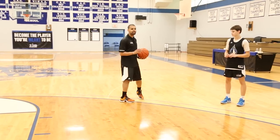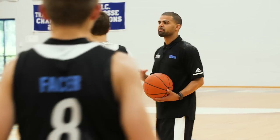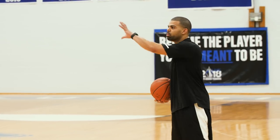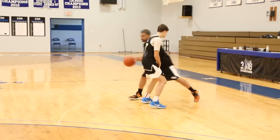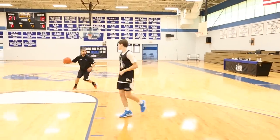So we always want to maintain the importance of spacing and reading each other to where we're all moving in the same sequence. So now when I come off here, he rolls. I come up now, he reads it. I hit him and he's going straight up for the pull up.